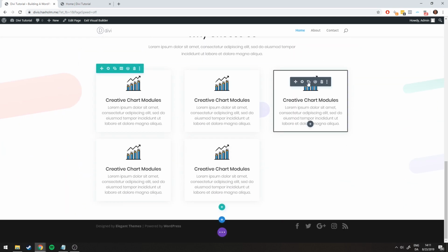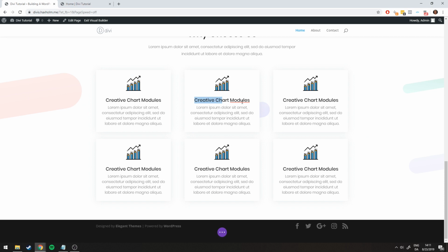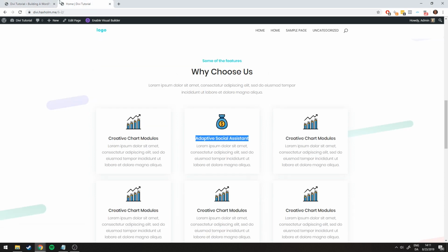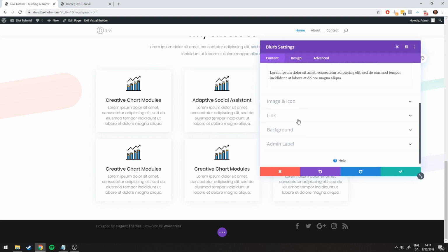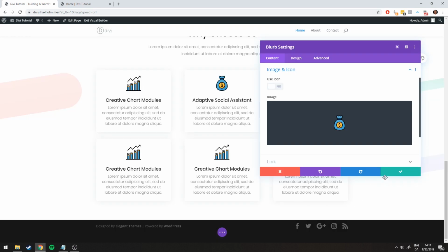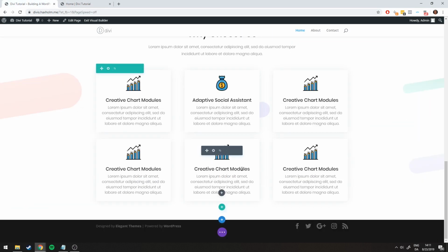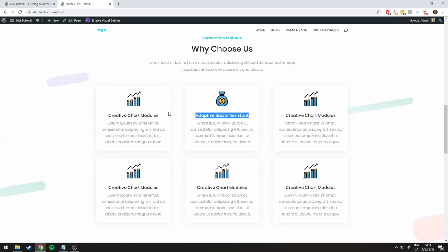Nice, and we're back. Yeah, so that looks pretty much like it. I will just quickly change... You know what? It doesn't really matter much. I'll just change one of the icons. Like that. Cool. So that's another section done actually.